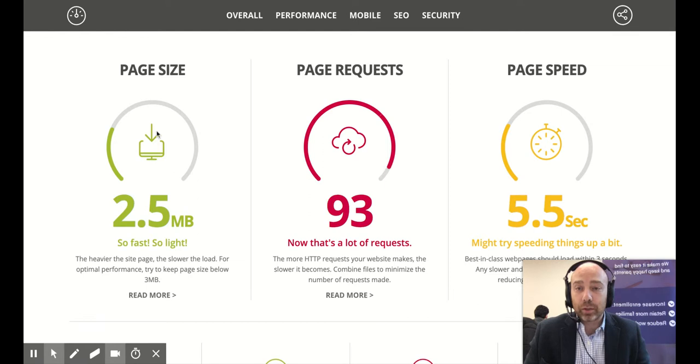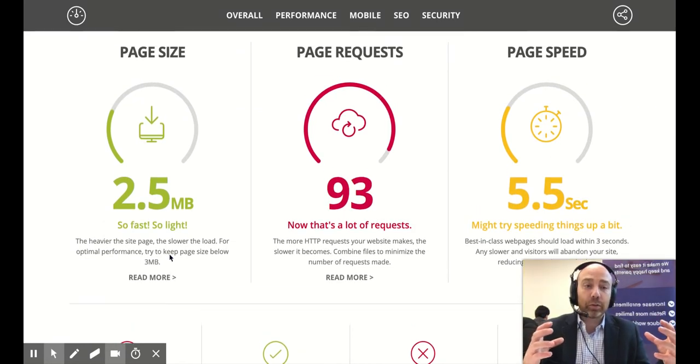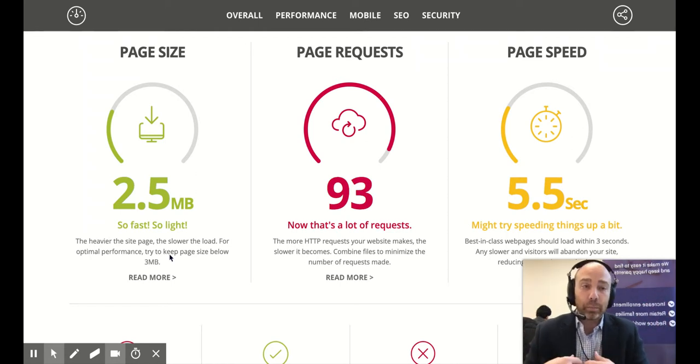If you notice here, your page size is 2.5 megabytes. That's pretty good. That means you don't have a lot of big, heavy images. Basically, that's usually what slows down a site, the size. Every time a page loads, there's a download of content. Sometimes people are using a template, like a WordPress template, and they upload a really high-res image on their site. It could be a high-res JPEG, but it could be something like a PDF that gets pulled down. It could be very, very heavy.